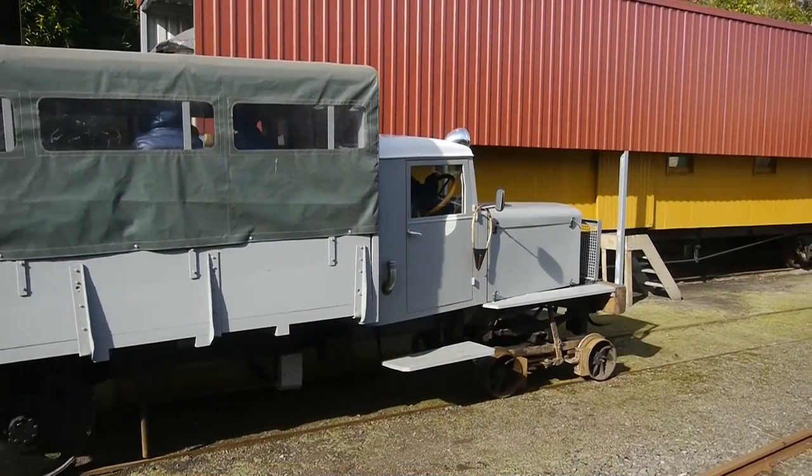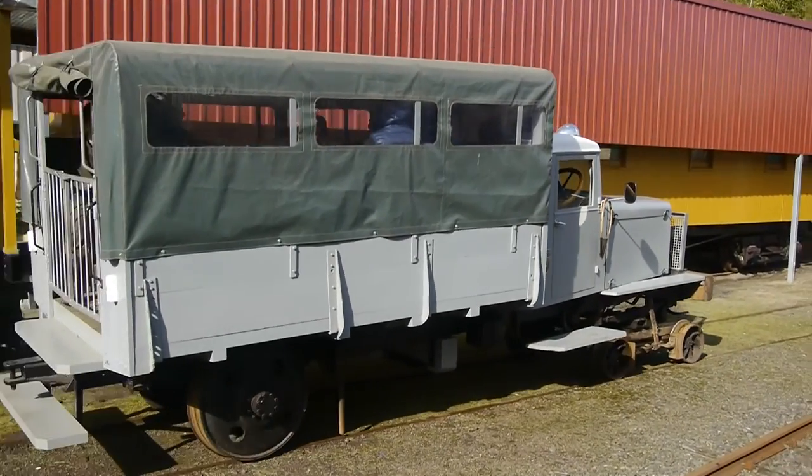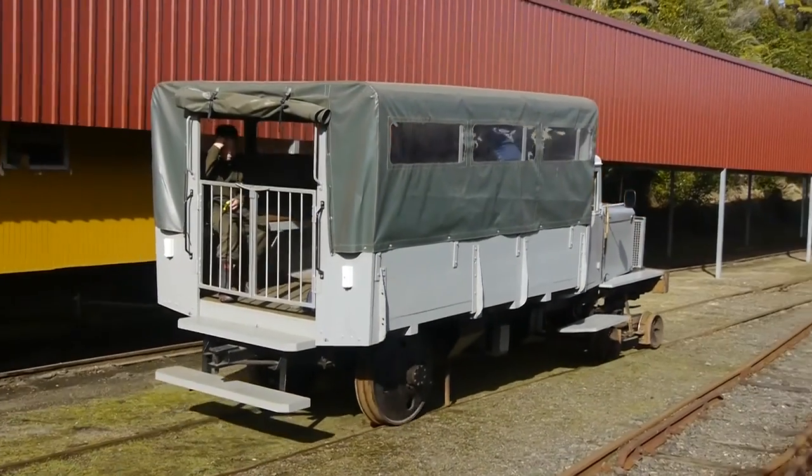And this strange unit is the Jigger. Rides are available at $2 a head.